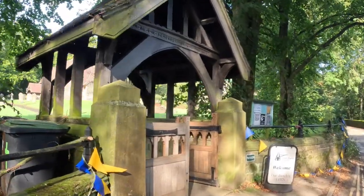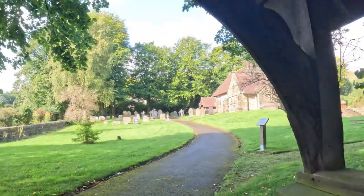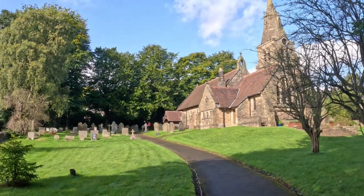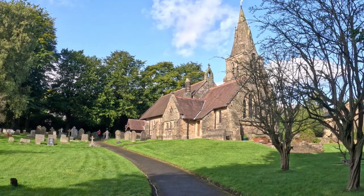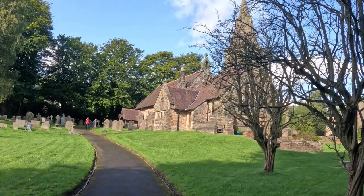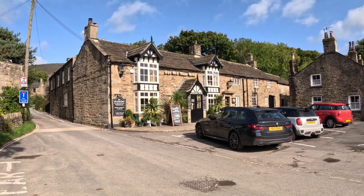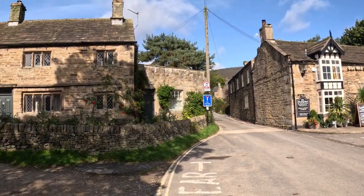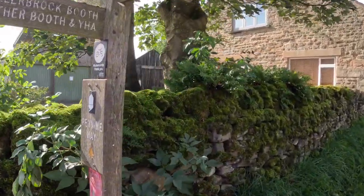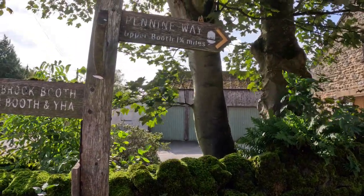This is Edale Parish Church, which is a beautiful looking place. Don't know when that dates back to, but it might tell me on here. Garden of Reflection and Remembrance. That's the old Nag's Head. And as we pan round here, this is the start of the Pennine Way. Pennine Way, Upper Booth, 1 1/4 miles.